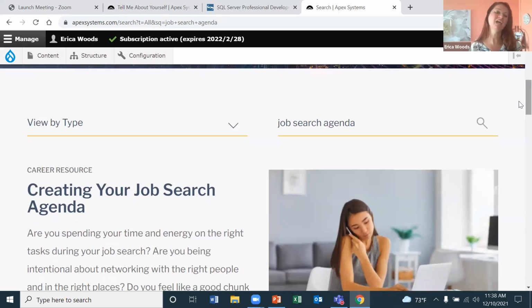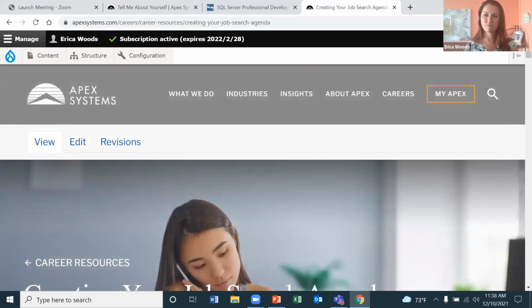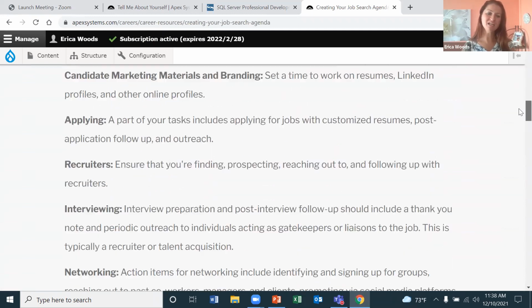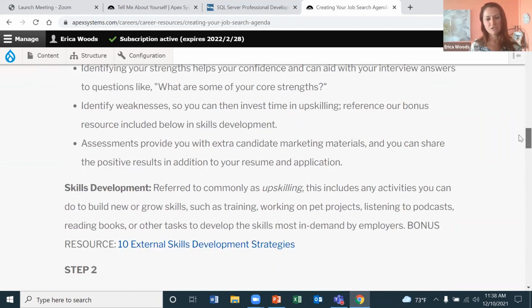It's kind of overwhelming. But one of my favorite resources, I've probably got 10 or 12, is this job search agenda. And you can scroll down and it gives you all the different components that could go into a successful job search. And there's different links embedded throughout that you can look at. So this is a good starting point.